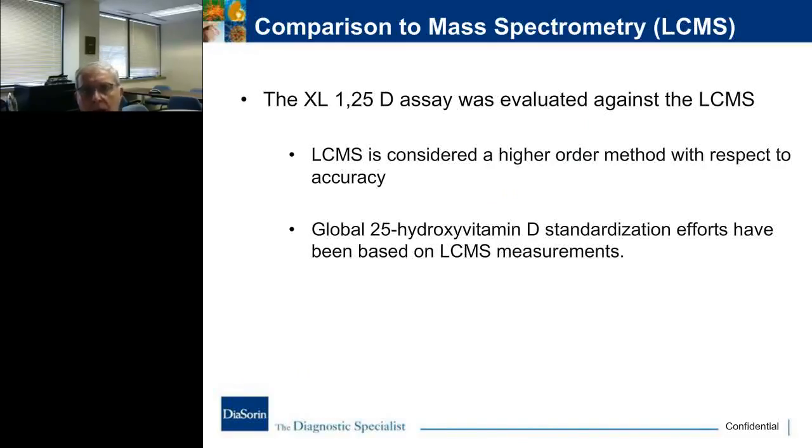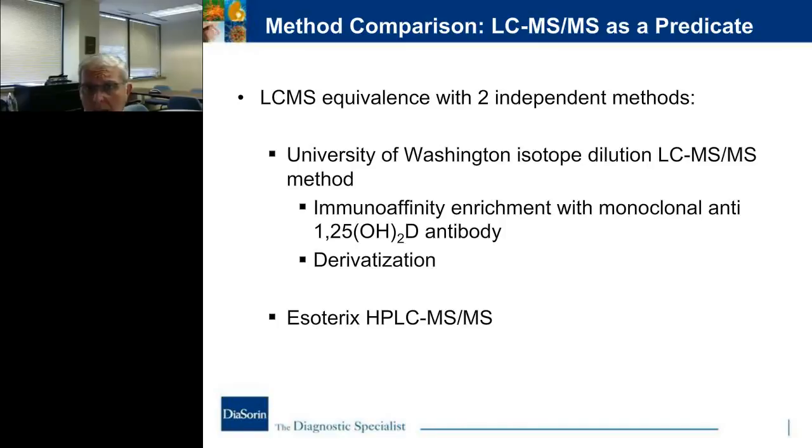But since we understand that mass spec is considered a high-order method with respect to accuracy, we also evaluated the assay against the mass spec. Another reason for this effort is that there is now a global 25-hydroxyvitamin D standardization program that is based on the mass spec as well. So we decided to do all the comparison also against the mass spec, and we selected two mass spec methods based on two independent methods.